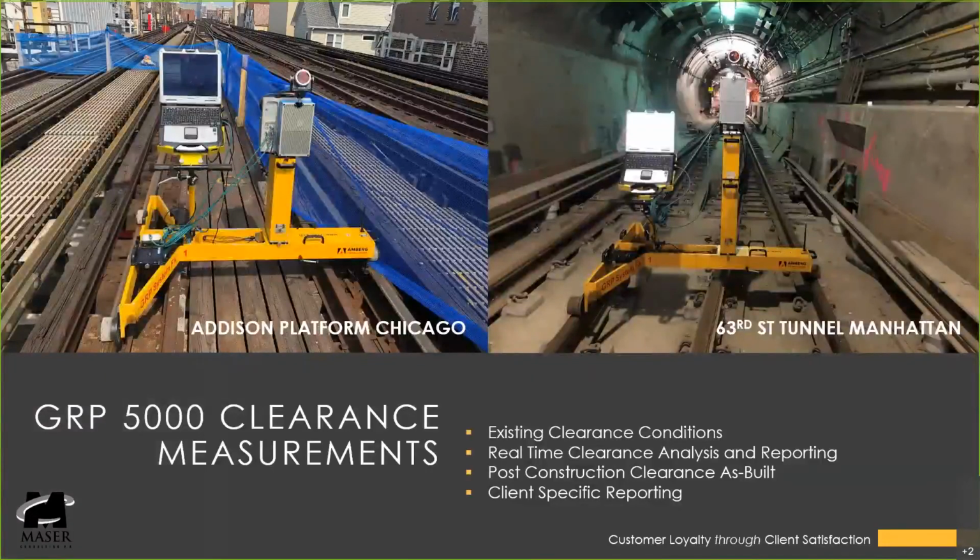Our next trolley system is the GRP 5000, and we use this to do clearance measurements. We can build the clearance envelope inside our software, and we'll run this scanner. It is a track-based scanner through the tunnel and collects scan data as we walk the trolley through. So we get existing track conditions, real-time clearance analysis, post-construction, and again, client-specific reporting.